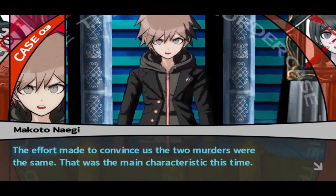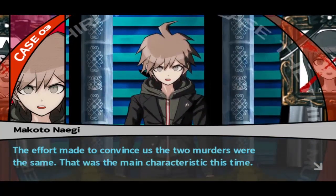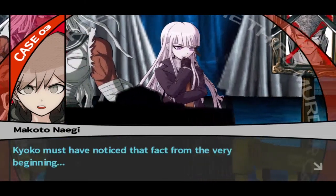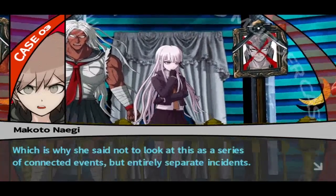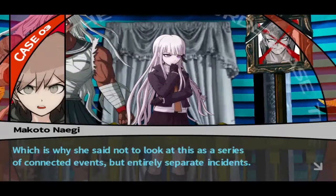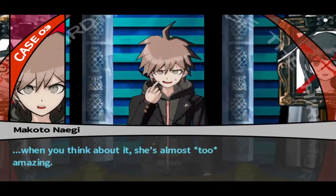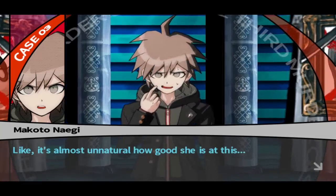The effort made to convince us the two murders were the same. That was the main characteristic this time. Kyoko must have noticed that fact from the very beginning, which is why she said not to look at this as a series of connected events, but entirely separate incidents. Kyoko really is amazing, although, when you think about it, she's almost too amazing. Like, it's almost unnatural how good she is at this.